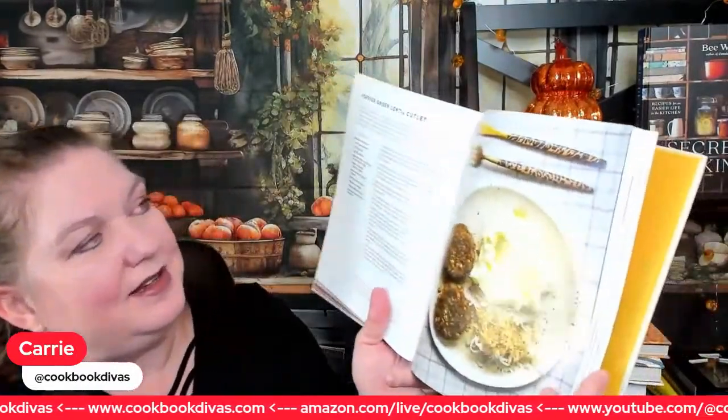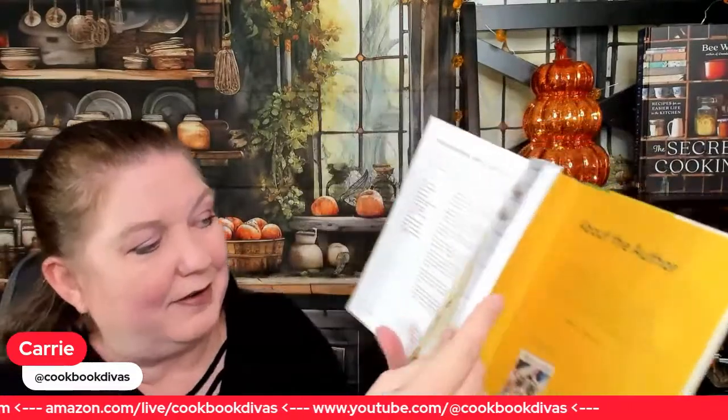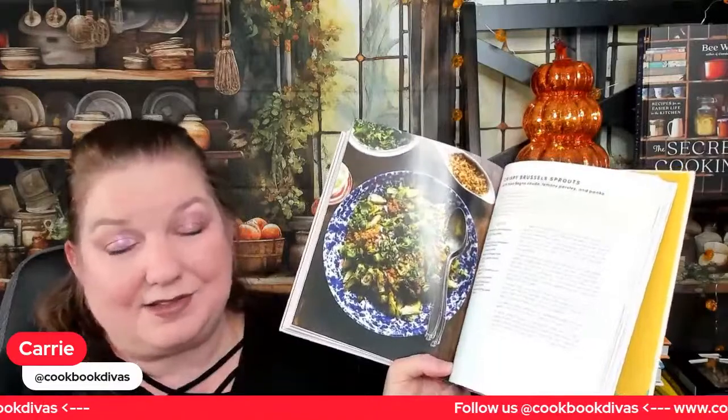I think I could. Pan fried. This will be fun. Forever green lentil cutlet. That looks very dry, so I would have to think about if I would make that or not. Crispy Brussels sprouts. I love Brussels sprouts. I make them at home because at restaurants they usually have, as you know, bacon all over them. This one has miso bagna cauda, lemony parsley, and panko instead.